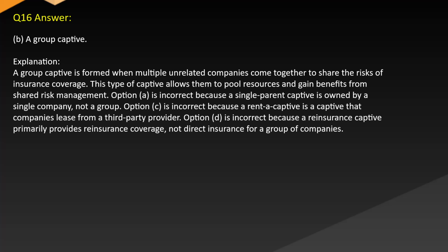Option D is incorrect because a reinsurance captive primarily provides reinsurance coverage, not direct insurance for a group of companies.